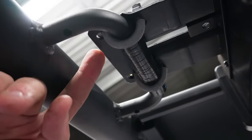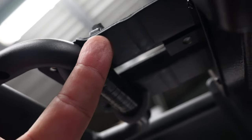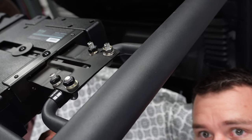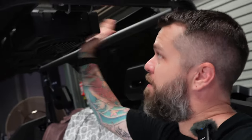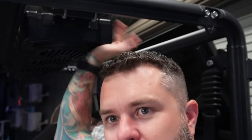So just drilled another little, there's a slotted hole there. I just drilled another hole over there. And then, ta-da. Washers, spring washers, nuts, rattle down tight. It is rock solid. That ain't going nowhere.